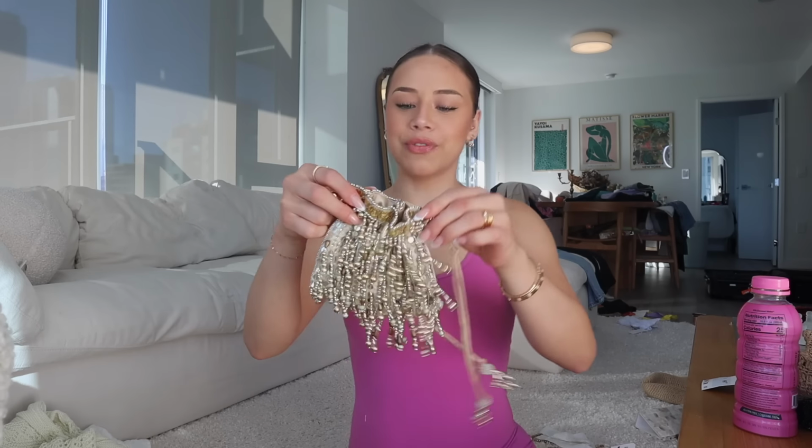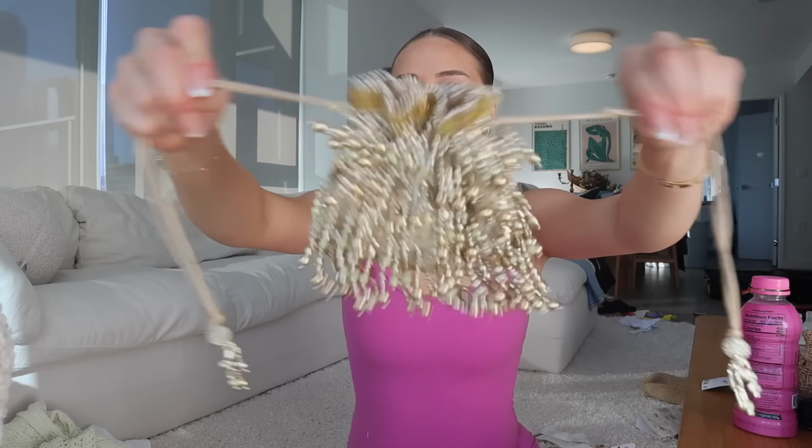And then I thrifted this for $7.99. I think it's so freaking cute and different, and with some of the more fancy dresses that I have, I feel like it'll be so fun to carry this around. Just kind of hold it like this or something, I don't know.